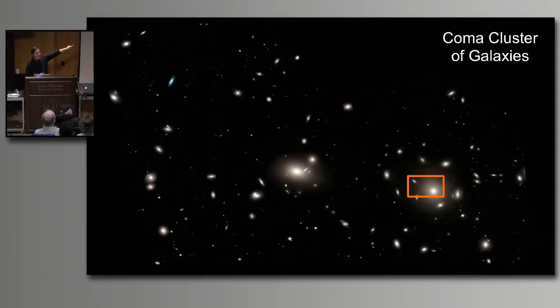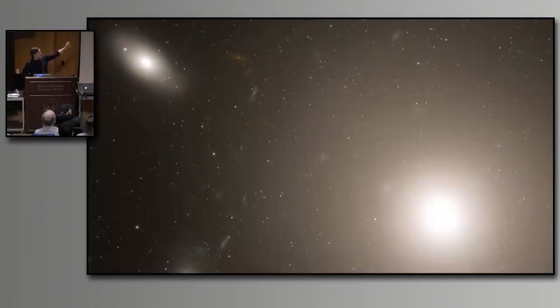This image is, what is it? This image is like 25,000 by 16,000 pixels. So that orange rectangle I put there, that is a full HD 2 million pixel 1920 by 1080 resolution. Let me blow that up for you. So I blow up that orange rectangle there. This is what Hubble actually sees at full resolution. That's kind of cool for something 300 million light years away.